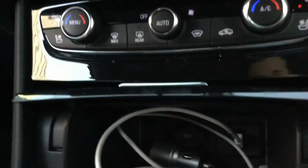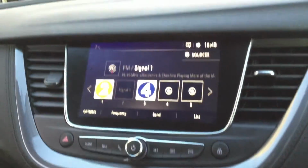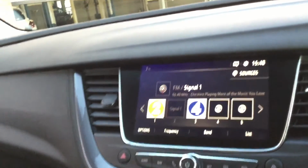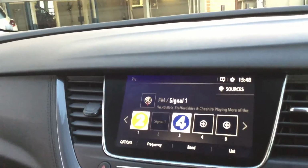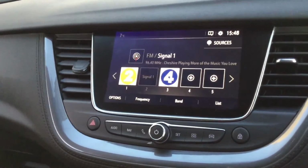You can see that we've already been having a test out there, and if I wanted to connect an Apple phone through this onto the screen, I can use all of my Spotify, Apple Maps, calls, messages, all of that through the screen here in a really seamless interface, which is just, again, a really, really nice touch to the car.